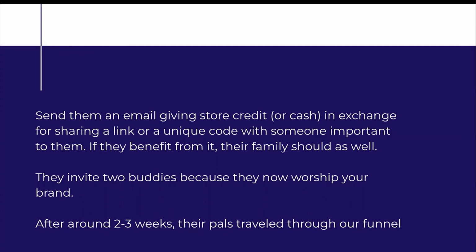And there's been time, so they know how your product works and they want to share it with their friends and family. So what you do is you give them a store credit or cash in exchange for sharing a link or a unique code with someone important to them. And that's the benefit for their family. And if they benefit from it, their family should as well. So they invite 2 friends because now they worship your brand. So after around 2-3 weeks, from that one customer, you have 2 additional people go through that flow.